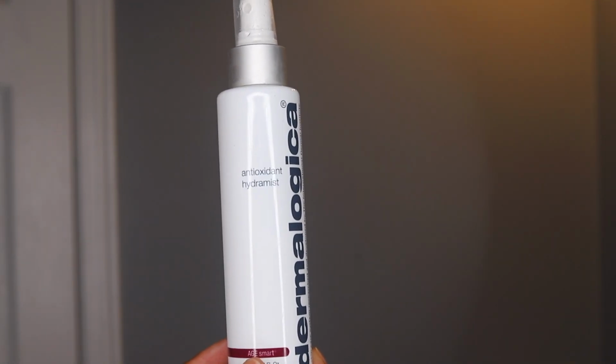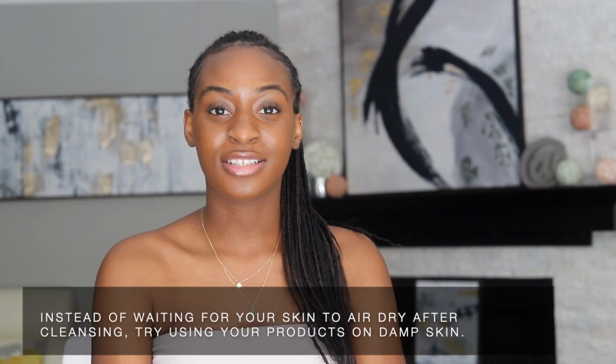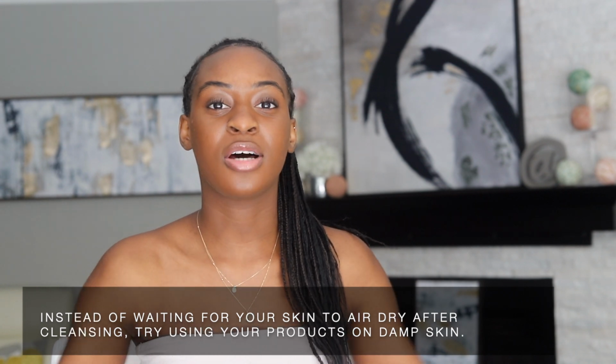Next thing I do after I have cleansed my face is I use my toner, my hydrating toner. This is also from Dermalogica and also pretty expensive, but honestly another holy grail. Those are the 2 products that I will always get from there. I just do a few spritzes on my face and I'm good to go. I do this while my face is still damp because it has hyaluronic acid, so it's also bringing in moisture from the air and putting it into your skin.